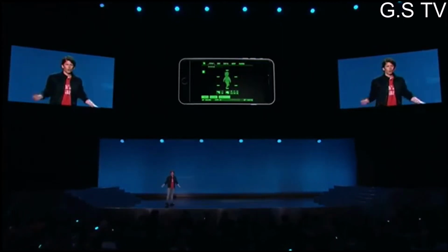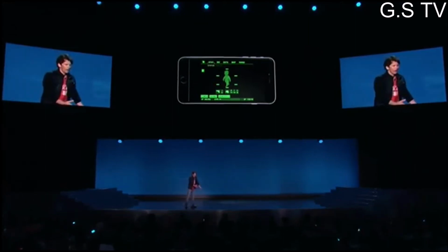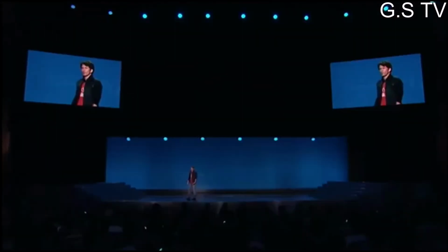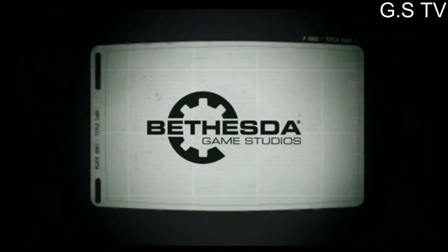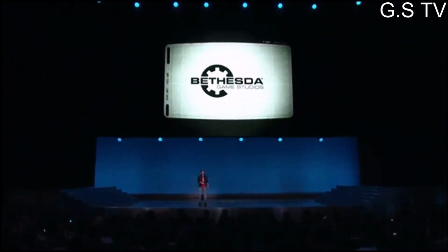Of course, if you don't get the Pip-Boy edition, it'll obviously still work on your smartphone or tablet. It's going to be iOS and Android, and it'll come out when the game comes out. But we've also done something else for your smartphone and your tablets. A totally new game. I know. We're busy. We do stuff.